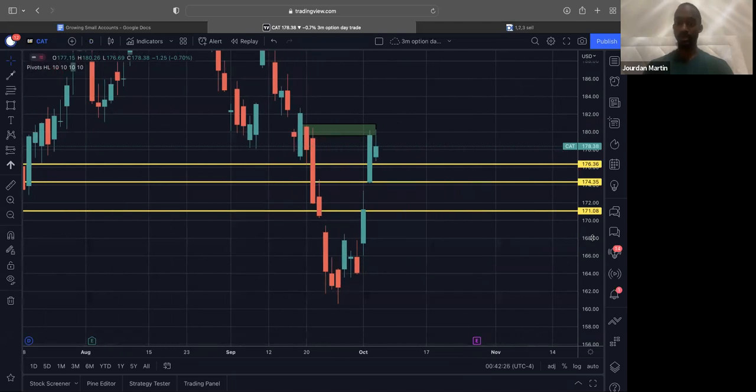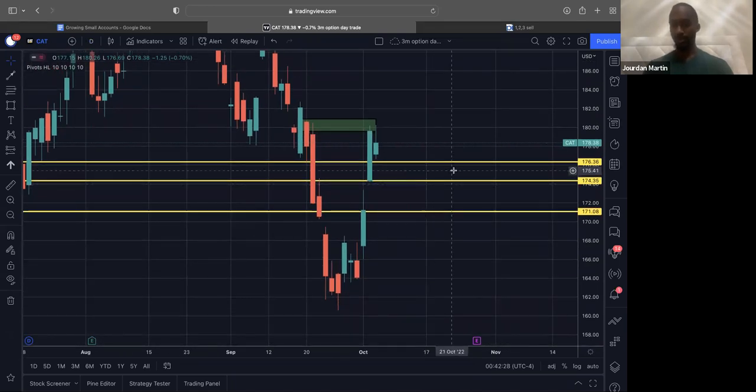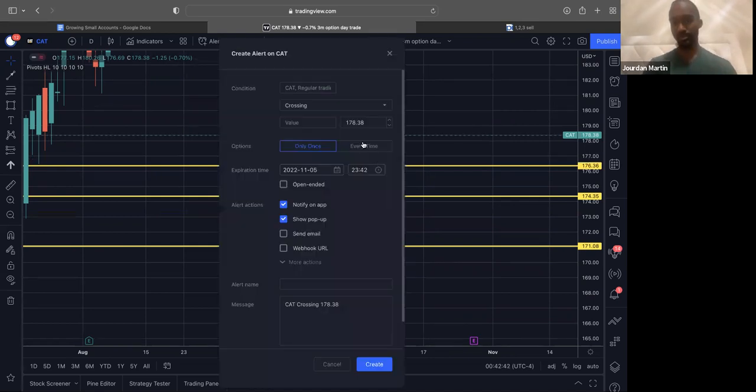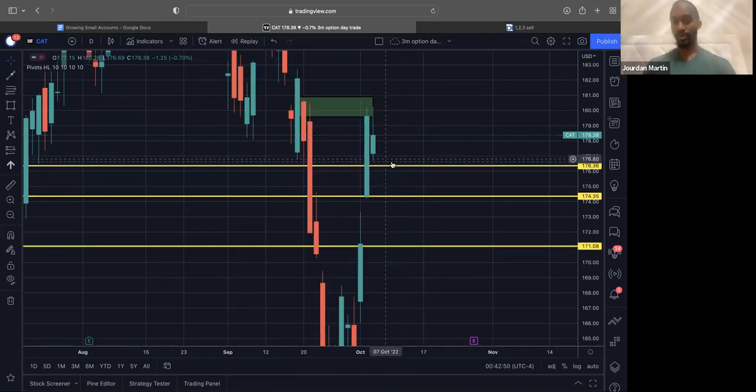So that's what I'm looking at for tomorrow. Caterpillar, just like Twilio, I'm going to look at putting an alert below the low of this candle to trade it back to retest the low of this candle, essentially trading the range, although it's not technically an inside bar. This low is 176.69. I'll set the alert at 176.65, and that's my trigger. I'll grab my puts and take it for the drop down here.